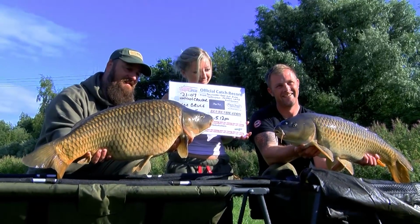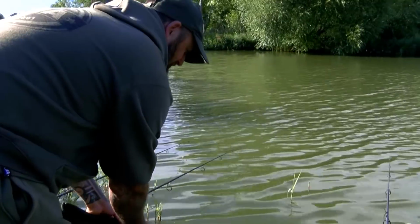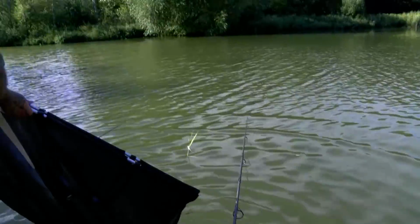A nice brace shot with another common. They landed a little earlier, puts these guys onto the leaderboard. Need that, didn't you? That's not too bad now, the sun's out, is it? Yeah, lovely.